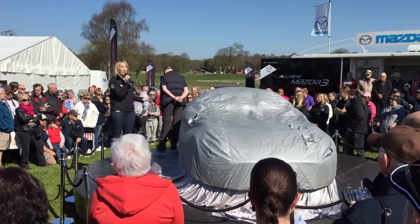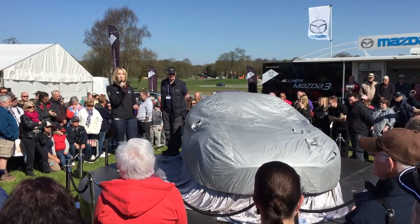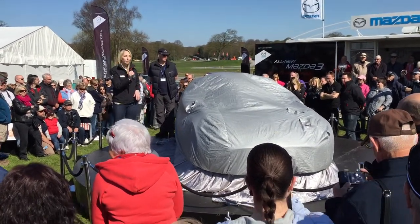In addition to that, we also have our fantastic new SkyActiv technology featured on this car, and the latest in-car infotainment system as well. So you get the best of both worlds, really. We get that great fun drive, and we also get the latest technology.